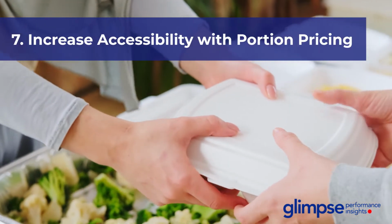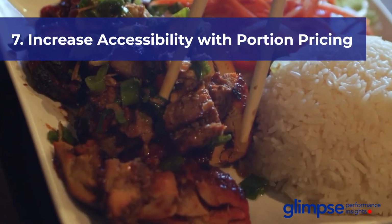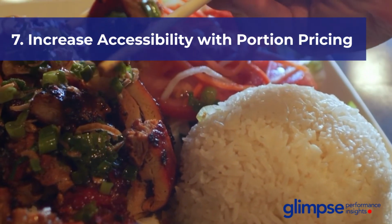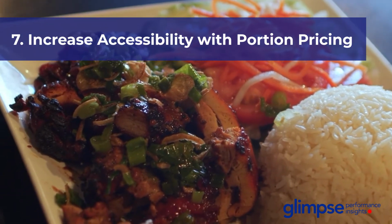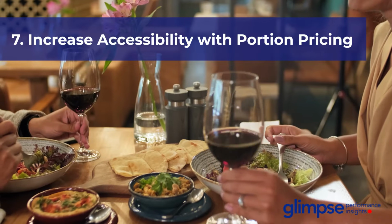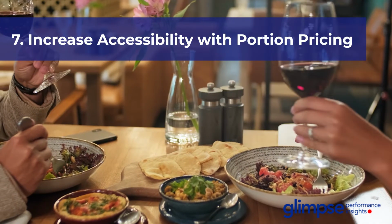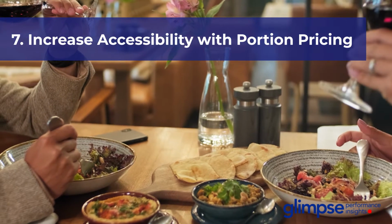Another strategy is to increase accessibility with portion pricing. Portion pricing, or pricing by portion, refers to the practice of adding different size options to your menu. This restaurant pricing strategy makes your menu more accessible to a broader pool of people, including new customers who may be more hesitant to try out your food. It also makes small eaters more likely to order food items that they don't normally get in fear of not finishing the entire thing.